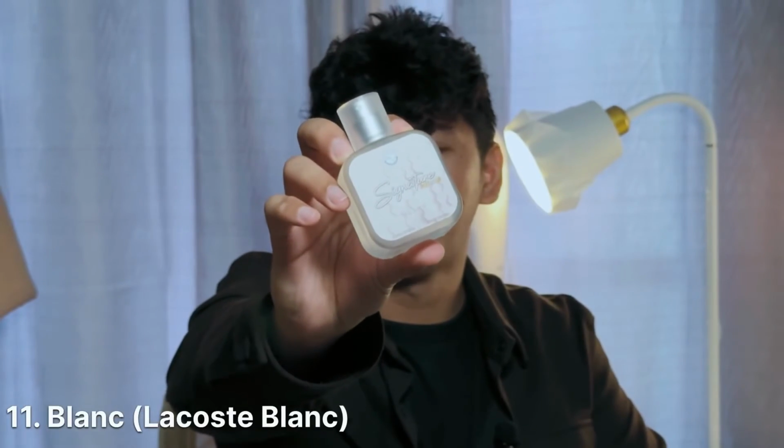Next is Blanc, which is inspired by Laos Blanc. Actually, top pick ko to, of all the scents in this line, just because it smells really similar to the original Laos Blanc. You get a clean, white floral made to be used by men, okay? Sobrang ganda ng pagiging parang creamy, smooth vibe from this fragrance. Ibang klase, sobrang bango talaga. Until now, I'm still using Laos Blanc.